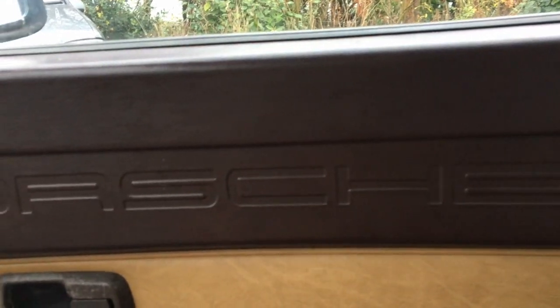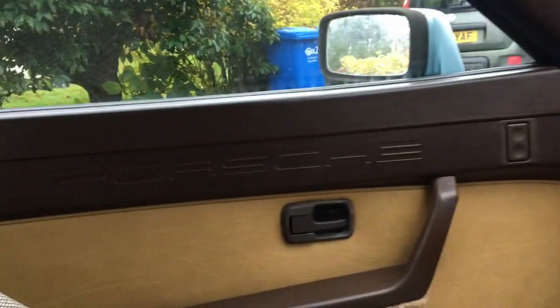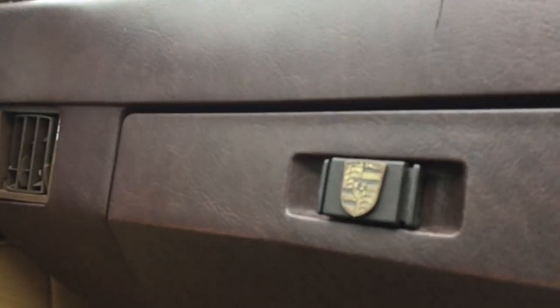The doors themselves have Porsche written across them in big letters, because you can never forget what kind of car you're in when you've got badges everywhere. Badge on the steering wheel, badge on the glove box, big Porsche lettering on the doors, and brown headlining, which is great, and obviously a sunroof as well, but that leaks like sin, because of course it does.